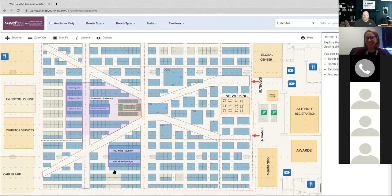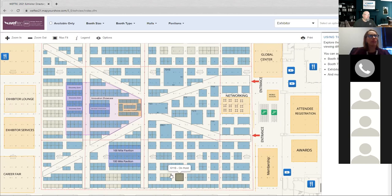And I do want to point out that you're going to start to see in beige, which is the color I've decided these are, these areas that are on hold and are not going to be available immediately to select. So you're going to see these in specific areas. And that of course means that the ones that are in blue are available to select. And I think that covers all of the interesting and new parts in North Hall.